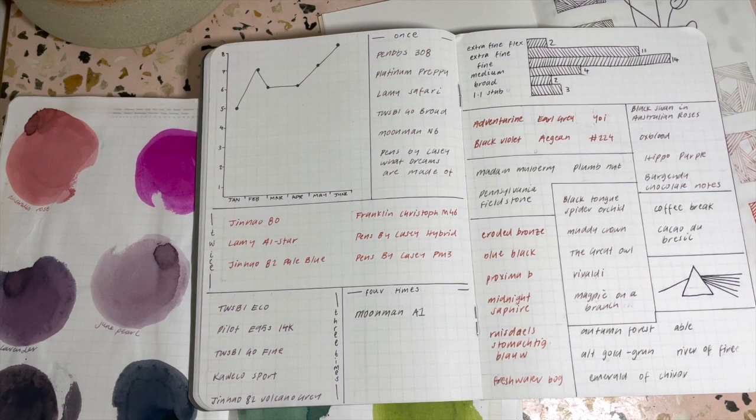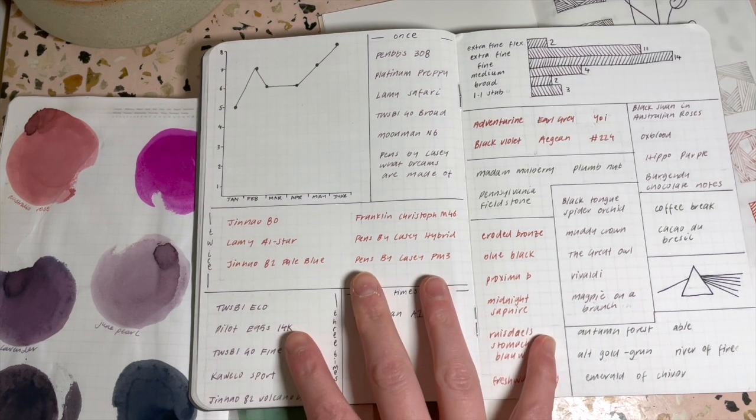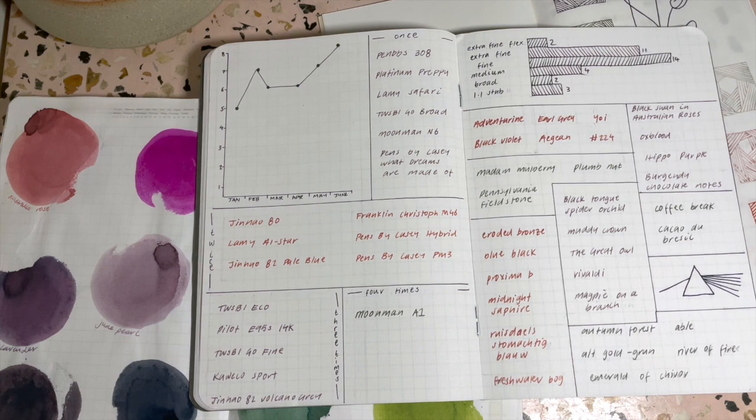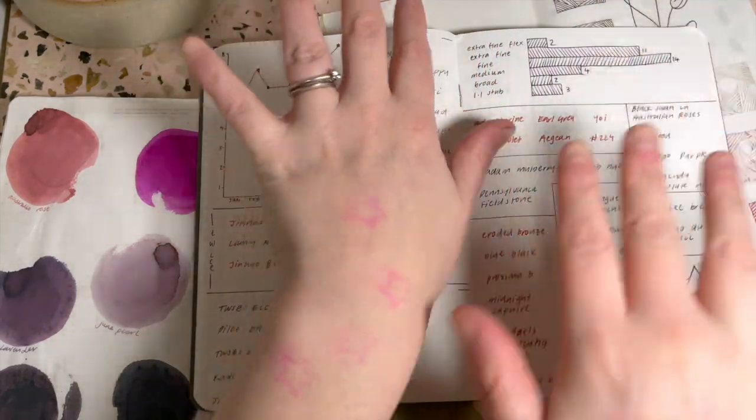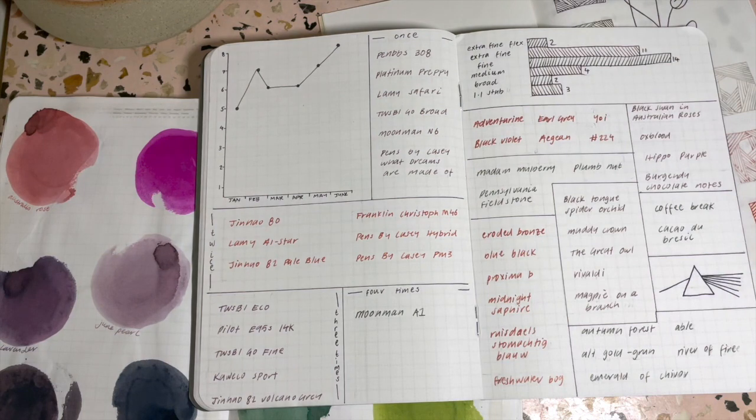I haven't prepared any notes or anything in addition to this because I wanted to, I guess, see how I felt in real time, because I think that could be interesting. My daughter also put pink stamps all over my hands, so apologies for that.